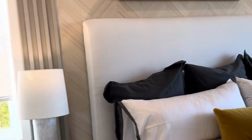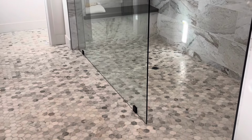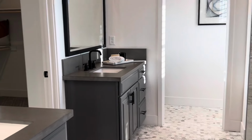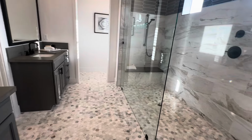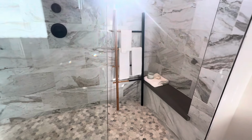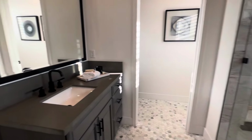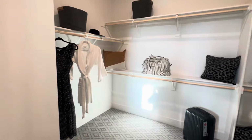Bedroom again. Master bedroom. I love all these showers and towel work they have in here. His and her sinks. Now that's a master closet.